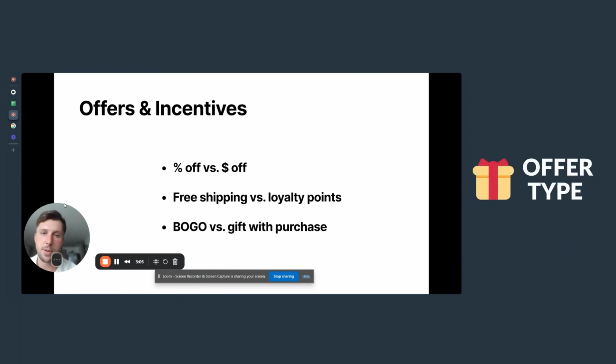Offers and incentives, very straightforward. So trying percentages off versus dollar off. This is definitely a worthy contender here. That's why it's at the first. Free shipping versus loyalty points. And then buy one, get one free versus like a gift with purchase or something.